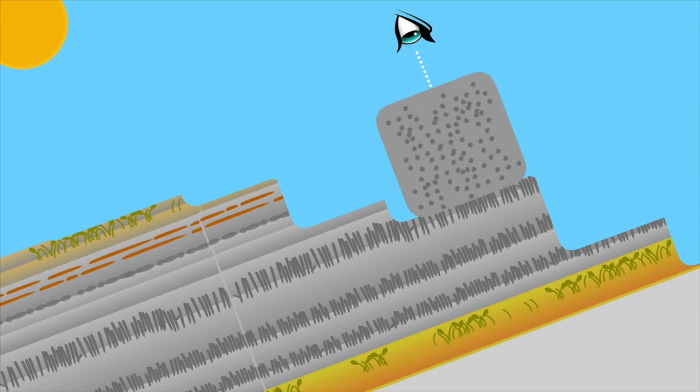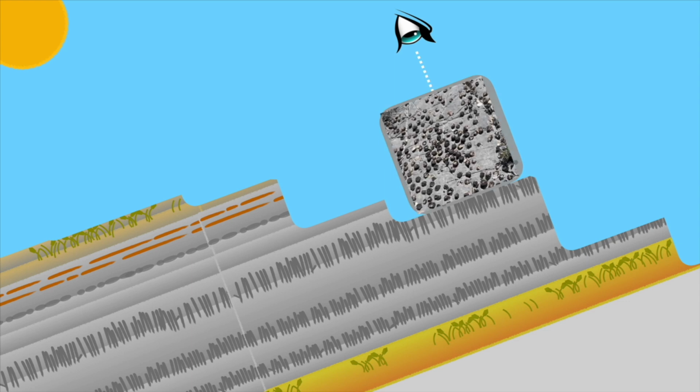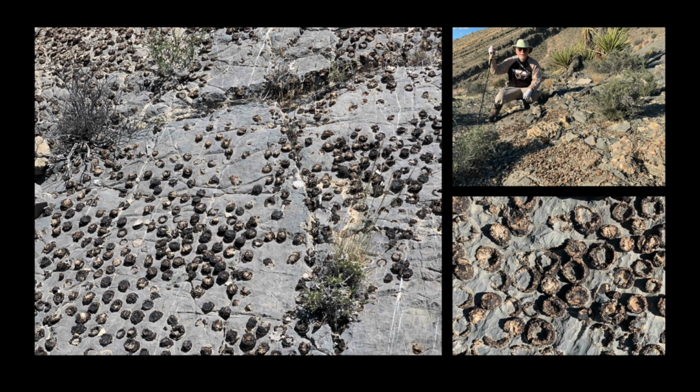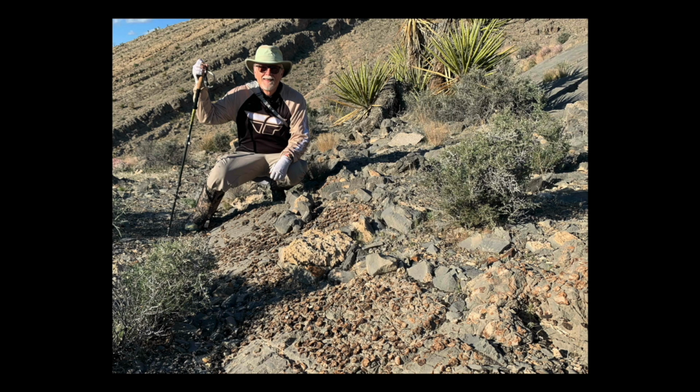Something that looks sort of like this. Here is an actual photo of this exposure. Zooming in, we can see these 1 to 2 inch coral heads that were once reaching up towards the sun above. Here's some other examples of these horizontal exposures, including the one in the upper right, which was the very first time that I discovered this bed of rugose horn corals, not knowing at that time that this was going to extend for kilometers in both directions.